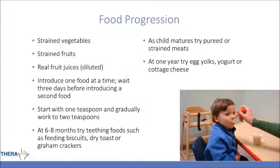So let's talk about that progression again. Strain vegetables first, strain fruits. You can start with real fruit juices, grape juice, apple juice. Try to dilute it, add some water, introduce one food at a time, wait 3 days before introducing a second food. Start with 1 teaspoon, just 1 teaspoon, and gradually increase and work towards larger amounts of food.